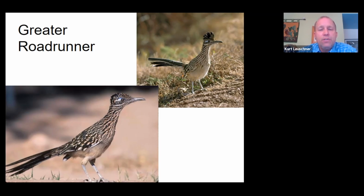They're predators. They eat a lot of meat. They'll eat lizards and snakes, but they'll also eat baby birds, eggs, baby quail, hummingbirds that they'll snatch out of midair. So other birds are not fond of roadrunners because they're usually up to no good. But they're fun to have around, fun to see, and certainly a symbol of the desert.